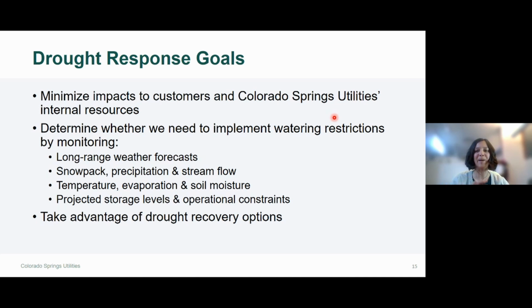So we spend a lot of time in the spring getting ready or looking at things to see if that's really what we want to do. Do we really want to call on drought restrictions?